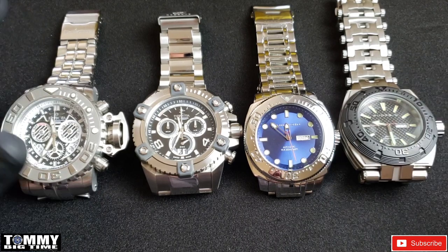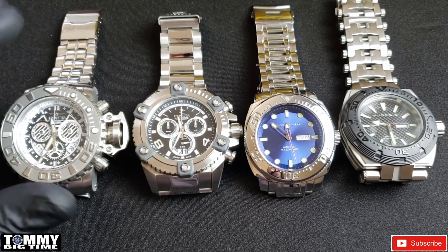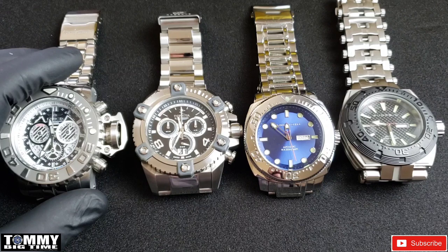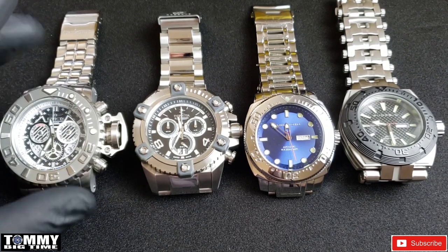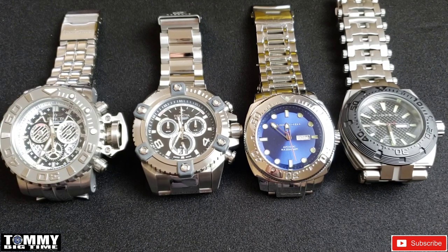If you don't wear your watch low, it shouldn't bother you. If you wear it high up on your wrist, when you bend your wrist, you won't get hit by that crown protector. But that's one of the main deterrents. I tried to wear the watch tight and keep it up higher so it wouldn't hit my hand.